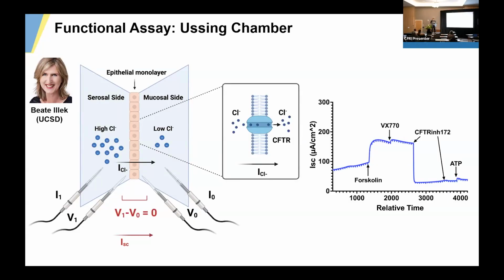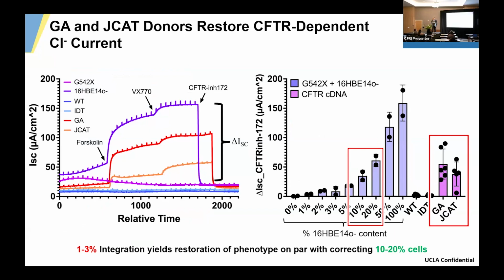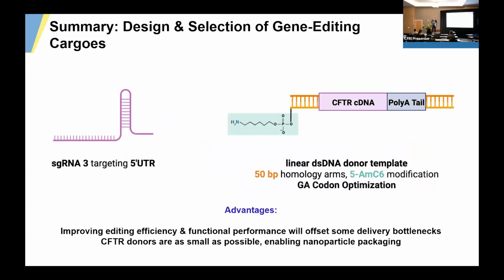And so what they see is that with these donors, we're able to get some degree of correction of the CFTR gene, which is great for our purposes, because now we can think about how we can place them in nanoparticles. So we think we have some cargo at this point where we can do what we're hypothesizing, but also place them in nanoparticles that will hopefully be more clinically translatable as we move forward with developing hopefully a therapeutic solution for CF using these types of technologies.